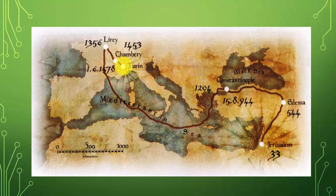That was in 1578, we have records about that. Before it was in Chambéry in France. We know that from 1453 on in records. It came to Chambéry from Lirey in 1356. It got there from Constantinople and Greece in 1204. We have records of that.